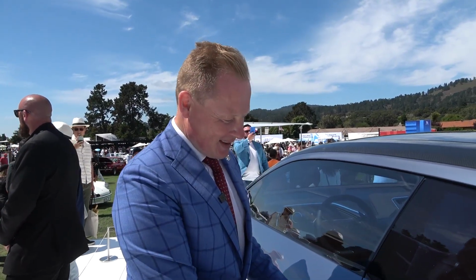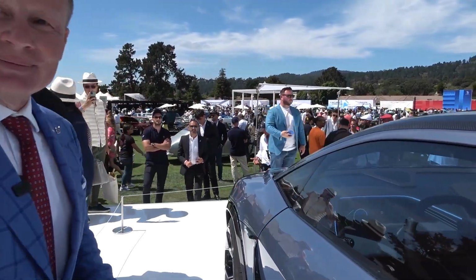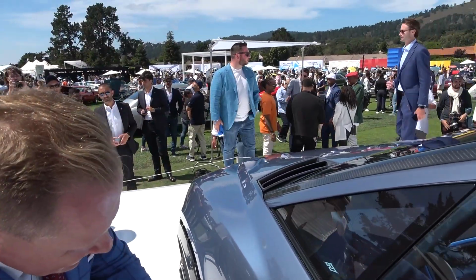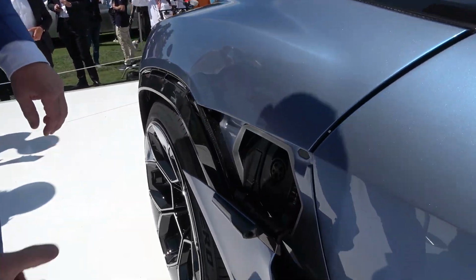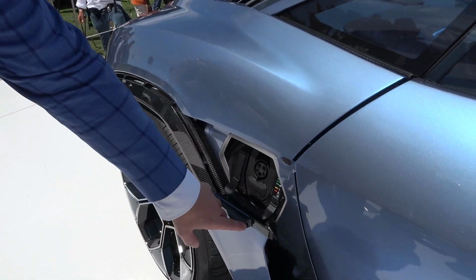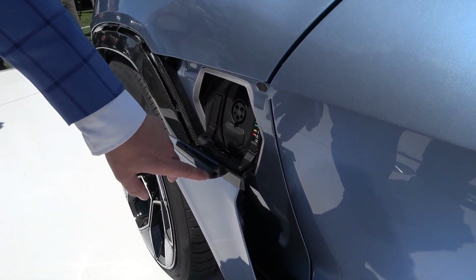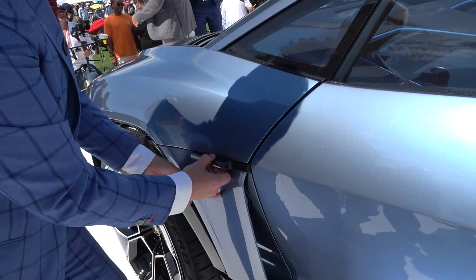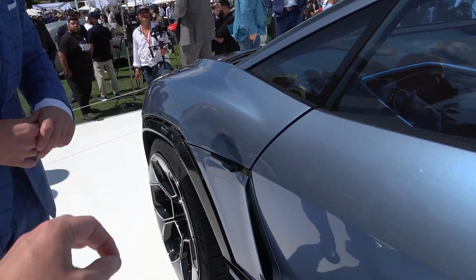Absolutely. If we head back round towards the front of the car, I noticed there's a lot by way of aerodynamics. Of course. Let me show you this. Yeah, this is your charging. I wasn't expecting that. It's a charging position. And we have also here the camera mirror. This is projecting to the interior. That's quite clever. Neatly integrated in a very beautiful way.